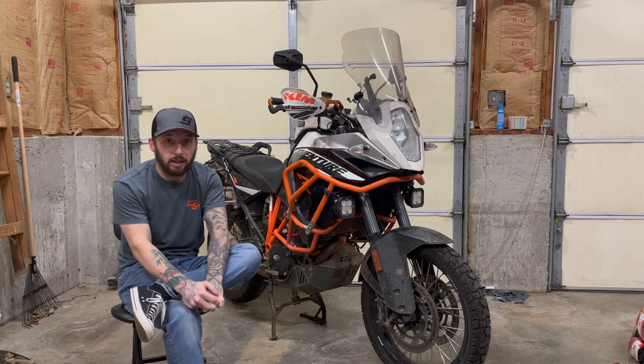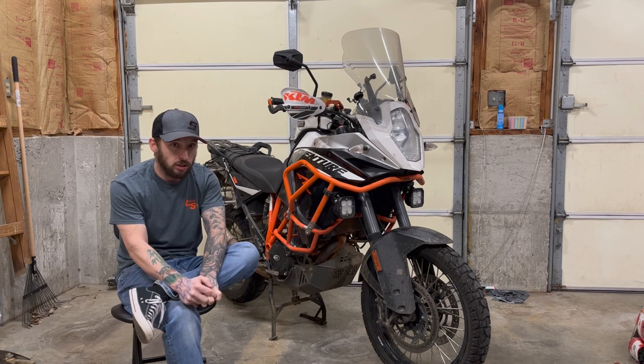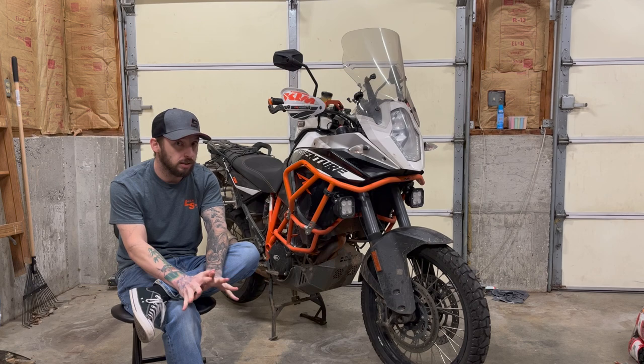Another plus of this bike is the stock suspension. It does have WP suspension. I believe Explorer 48 forks. I could be wrong, but I'm almost positive that's what it is.